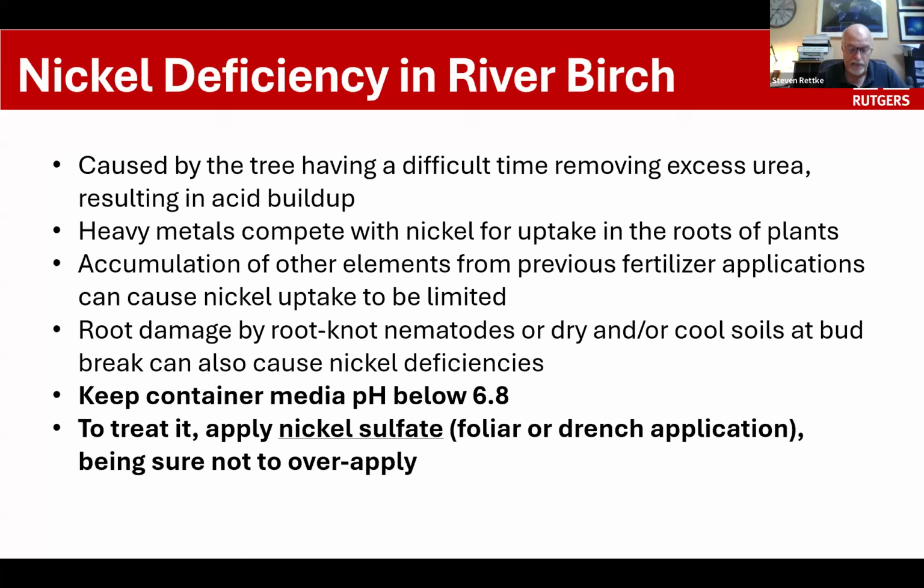Okay, and you can apply nickel sulfate. This is where it was quite effective as either a foliar or a drench application. It doesn't take much, like 500 parts per million, or 5,000 parts, or rather 5,000 pounds per cubic square yard. So just a little dab will do you with this, and you don't want to over apply because you create phytotoxicity with the excess amount of nickel sulfate.